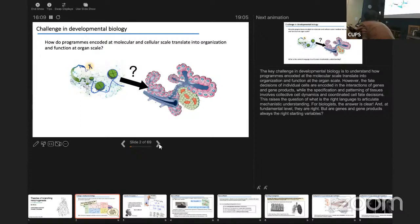So what is the challenge in developmental biology? This is what I would say is our challenge, not what biology is saying is its challenge.